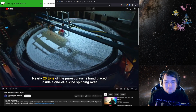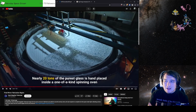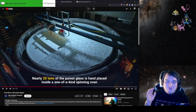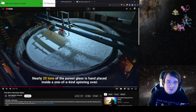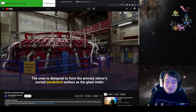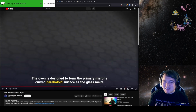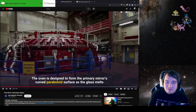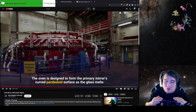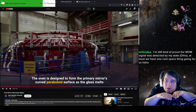What these people are doing is placing some of the purest glass that we are capable of producing into this giant oven. That's what this thing is. So they're putting it inside this giant oven by hand to make sure it covers as much space as possible. And they're going to close it, and then they're going to spin it while the glass melts. Now, inside of here, this goes to, I believe it's like 1300 degrees Fahrenheit, if I remember correctly. And the entire thing spins as it's doing this in order to cause all of that viscous fluid to start to go into a paraboloid shape.